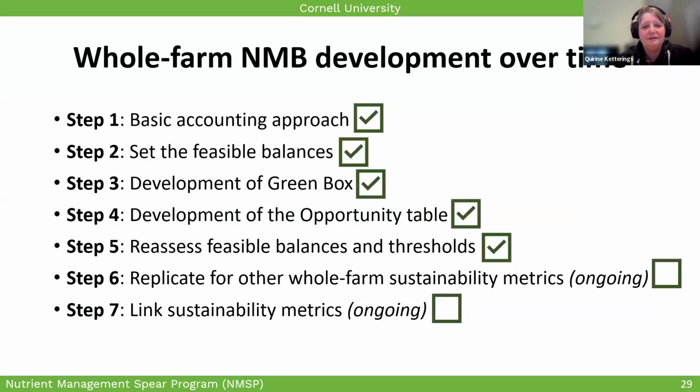With that, I have talked to you now through steps 1 through 5. We went from a basic concept to having something implemented and incentivized here in the state of New York. And it really begged the question, like, can we do this with other tools? And with that, I'm going to hand it over to Olivia to carry us through the rest of the talk.